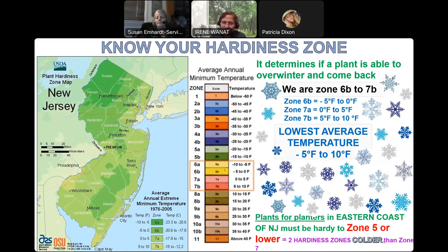The hardiness zones are divided by 10 degrees, based on the lowest average temperature in the wintertime. And then they make a nice list of them. We are zone 6B to 7B. If you want them to come back, this is what you need to look at when you're reading the label. If you are planning to plant in planters and you are living on the eastern coast, especially of New Jersey, these plants that you will be putting in containers need to be zone 5 or lower, just like the store, 5 and below.